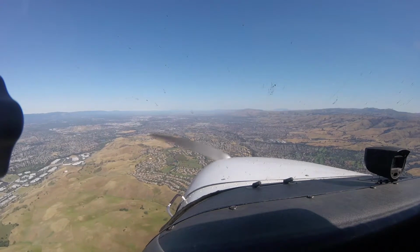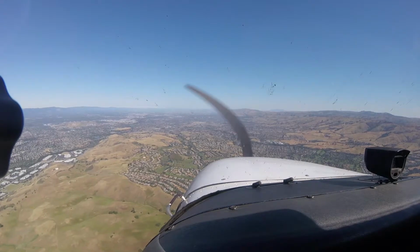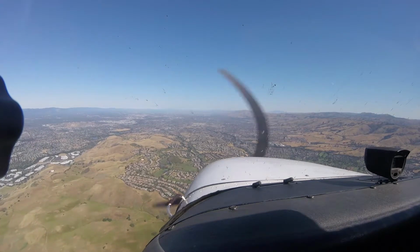Cessna 5130 Echo, Reid-Hillview Tower, right turn out, runway 31 right, clear for takeoff. 31 right, clear for takeoff, 5130 Echo.